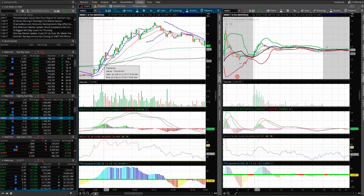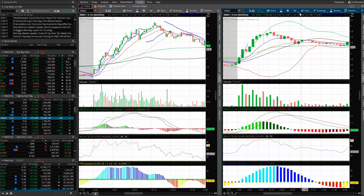But when you're looking for an entry, there's a couple of ways to do this. This is the 5-minute chart, and this is the 1-minute chart. You've got to watch both. On the 5-minute chart, you see how it gapped up and then consolidated? This is forming a bull flag. I look at both to see if it's going to break past the 9 and 20 EMA, or is it going to hit the 9 EMA and go up.